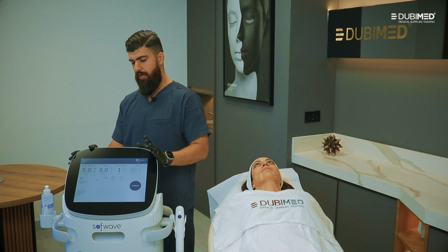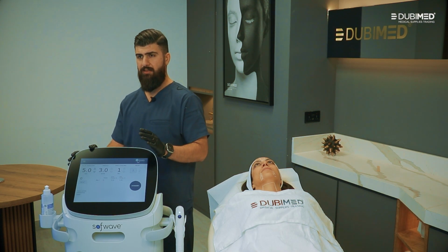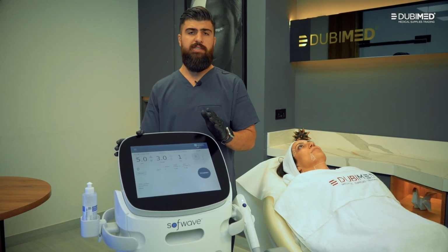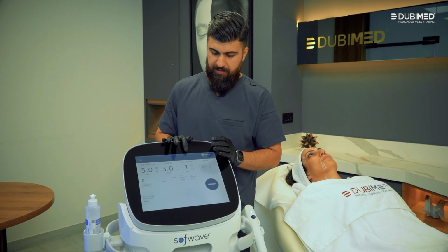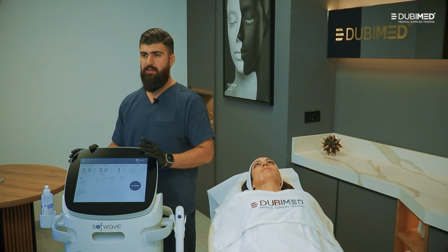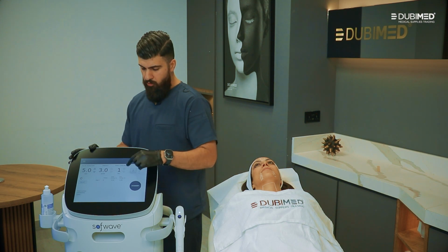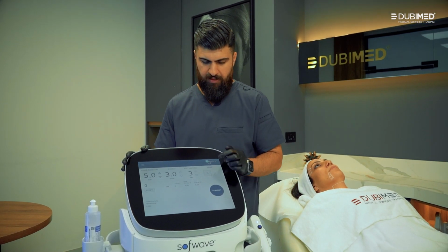So if your patient by any chance cannot take higher energy, even if you are working at 3.0 joules, you will still get the full results for the patient. The last section is for post-cooling. Automatically you have 1 second of post-cooling. You can increase it up to 3 seconds if the patient needs it.